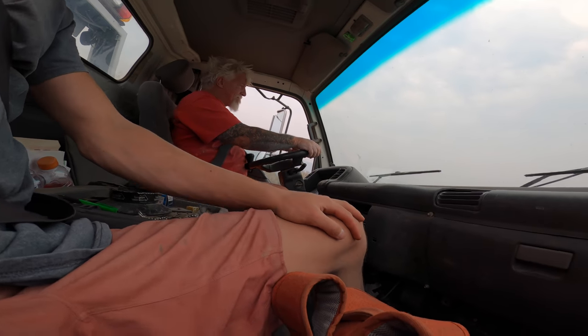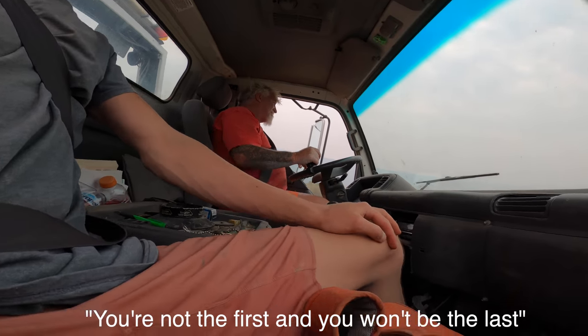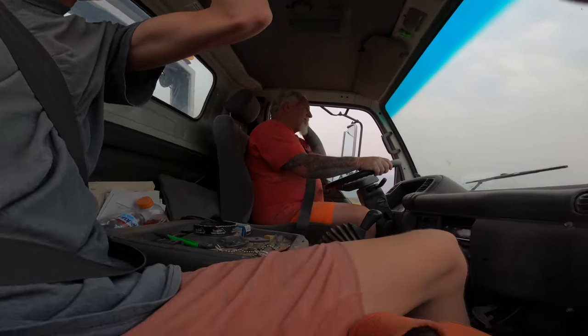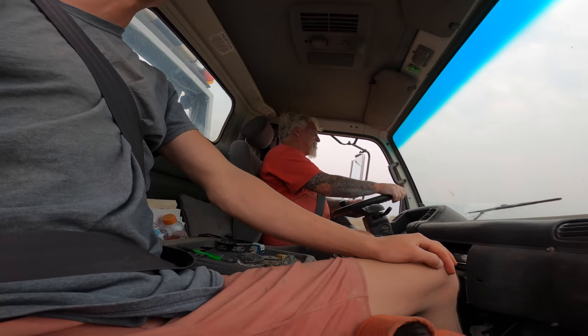It looks fine, so I went for it and it turned out to be bad. You're not the first and you won't be the last. Yeah, I'm sure. I do about six of them a year. Yeah, the guys who were helping me out didn't think a tow truck would be able to get there. They thought I would need to find someone with a backhoe or a bulldozer or something.